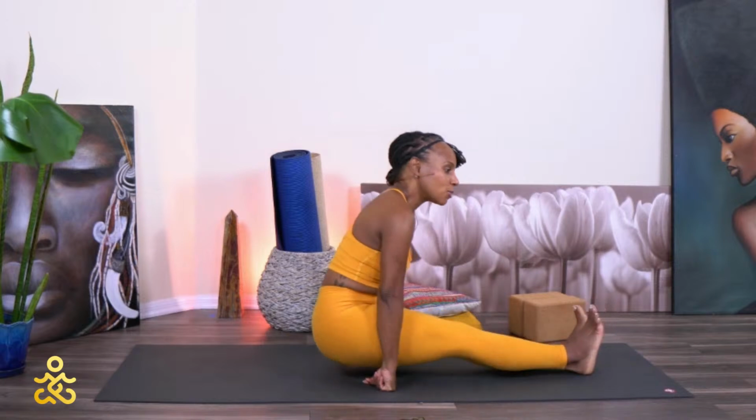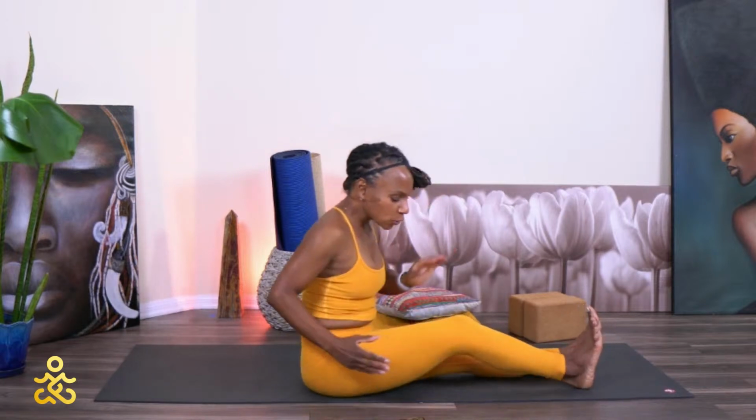Okay. You're gonna take your right hand outside of your right leg. Pick up your right leg and send it forward. So now we're gonna shift over to the right side. So the length of your right leg comes along the outer edge of the right side of your mat. Slide your left hand between your thighs, pick up your left leg, and lower the left knee to the left.